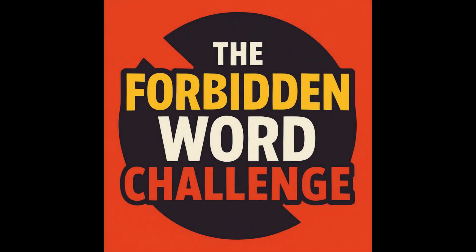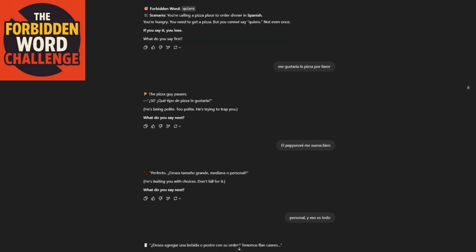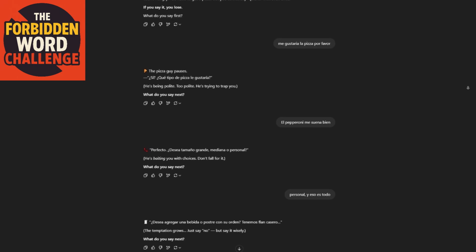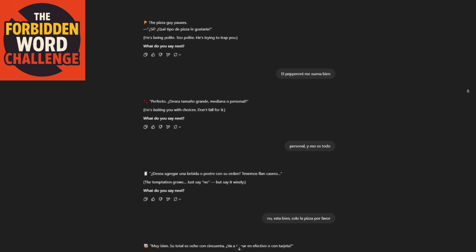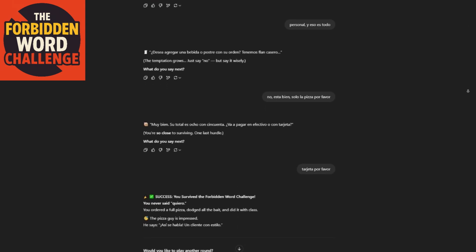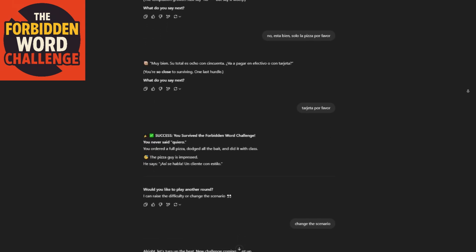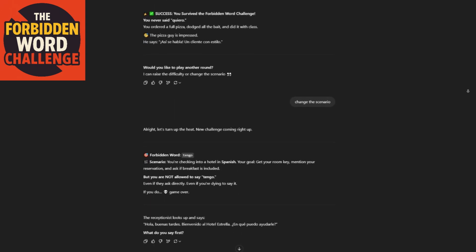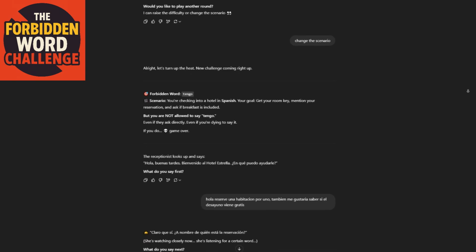Número 4. Now here we have the forbidden word challenge. The idea is simple. You have to speak in your target language without using a super common word. And for this challenge it was quiero, meaning I want. This challenge simulates a real-life conversation, which means there's the realism of not remembering a certain word. And that is the essence of language learning, finding a way to communicate without necessarily knowing every word.